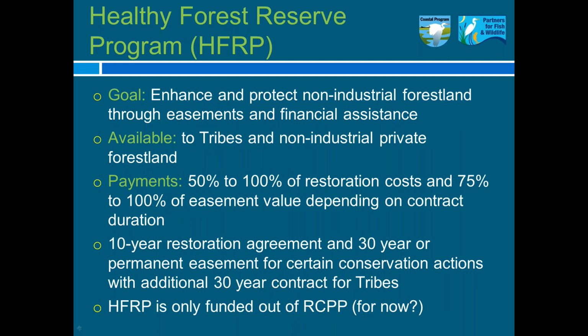And the next program here is the Healthy Forest Reserve Program, one that I didn't mention because it has no dedicated funding, but I find it important just to be aware of because there is interest in possibly resurrecting it in the 2018 Farm Bill. And I'm a forester by trade, so it's hard to delete this one. The goal of HFRP is to enhance and protect non-industrial forest land through either the purchase of easements and other financial assistance to the landowner.